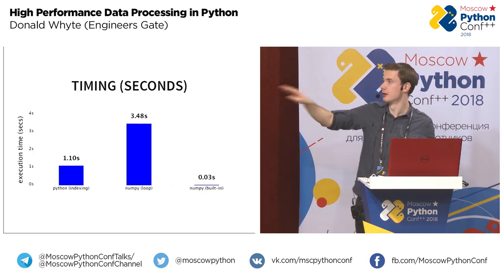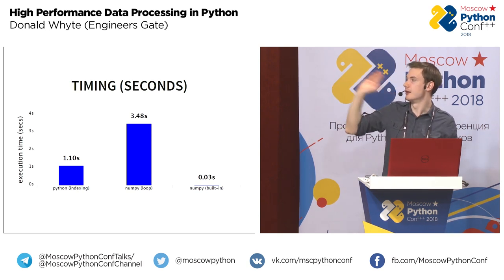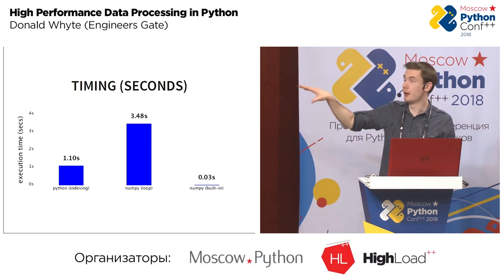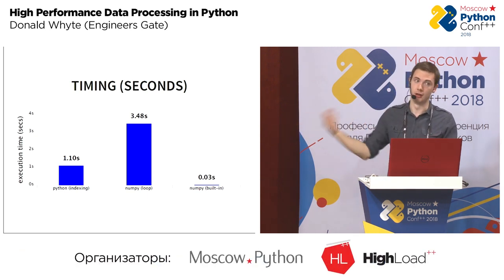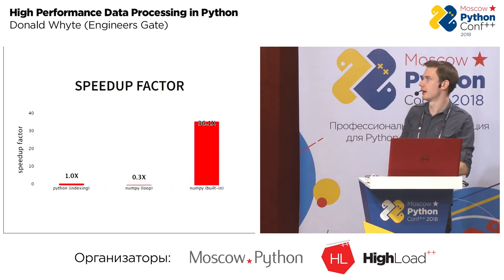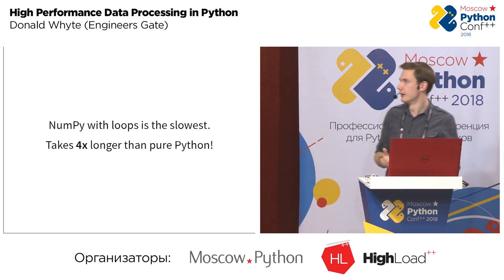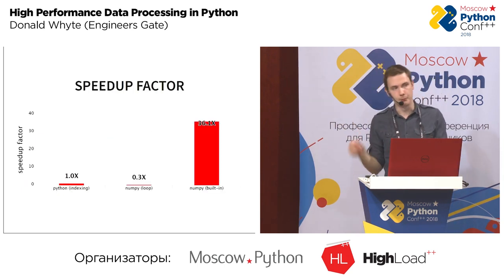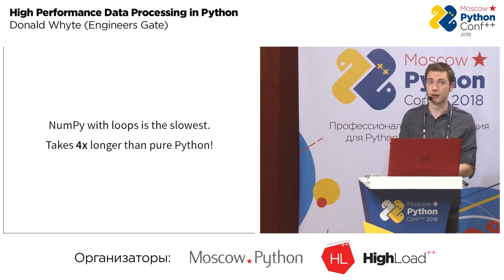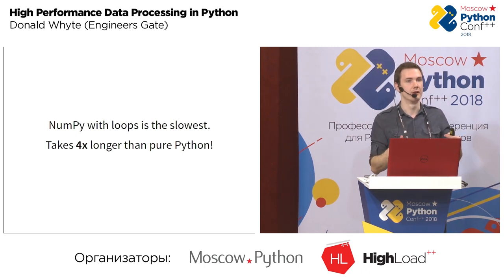And when we time these on my personal laptop, what we get is that Python takes 1 second to do the list comprehension. NumPy with loops takes 3.4 seconds, so actually longer. But the built-in NumPy routine is 0.03 seconds. So we get a 36 times speedup just by using NumPy to add these numbers. What's interesting and an important point is that NumPy with loops takes a lot longer. It's almost four times longer to iterate through a NumPy array than it is to do a list comprehension in Python.